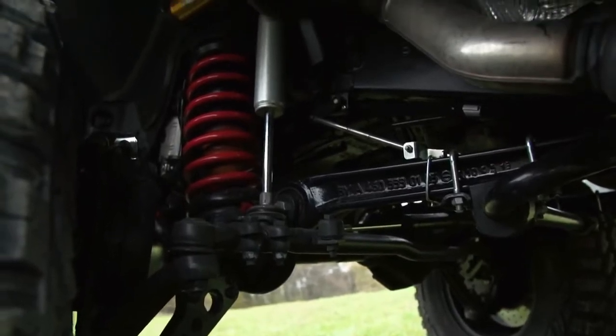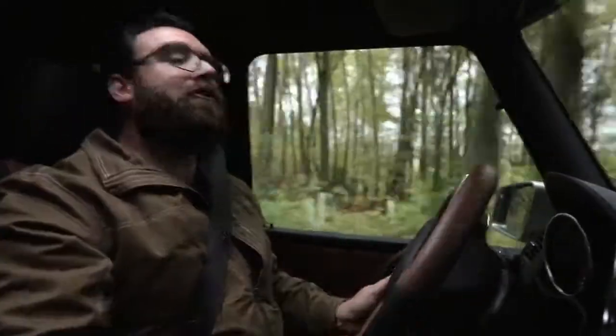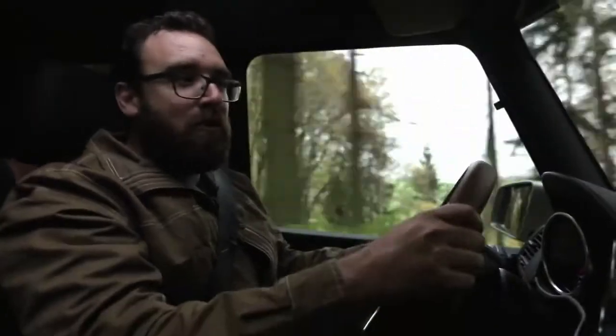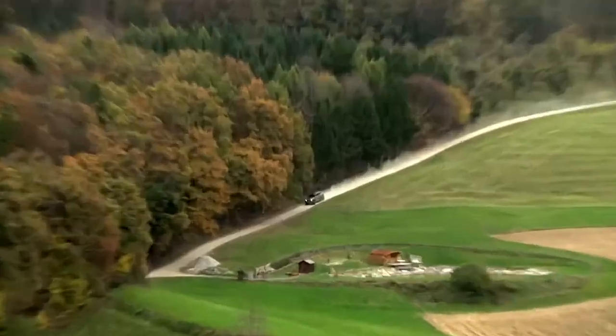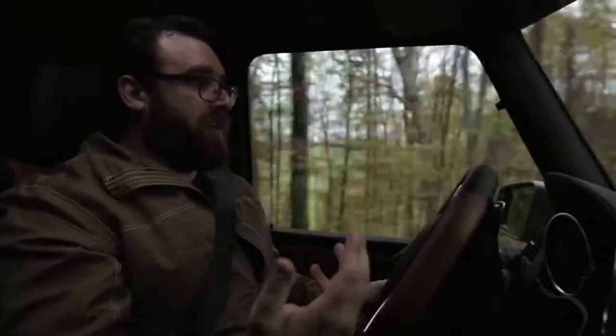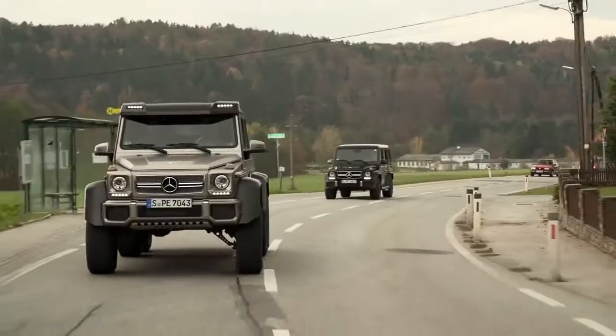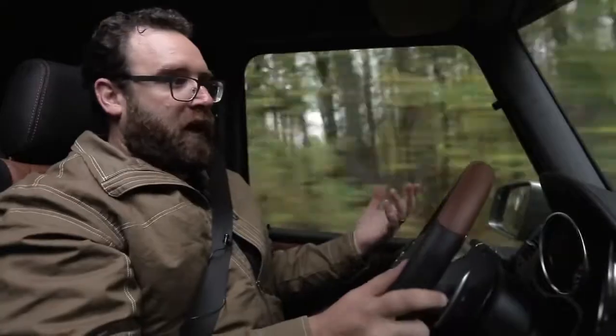I'm driving the Mercedes-Benz G63 AMG 6x6, which from here on out will be known only as the 6x6. I think it goes without saying, this thing is frickin' cool. First impressions. Well, if you've driven a G63, it's immediately familiar to you. Yeah, it's a little taller up, but you get in and you notice, looks big on the outside. It's a little cramped, but very comfortable on the inside.